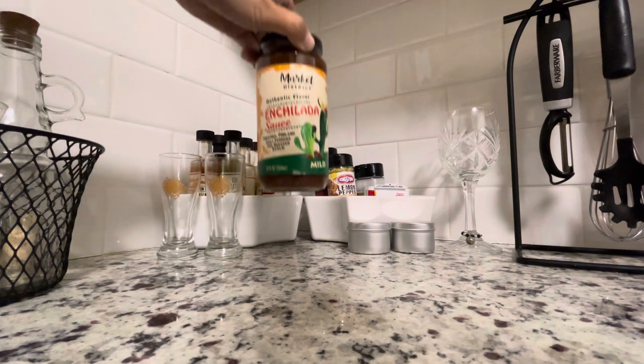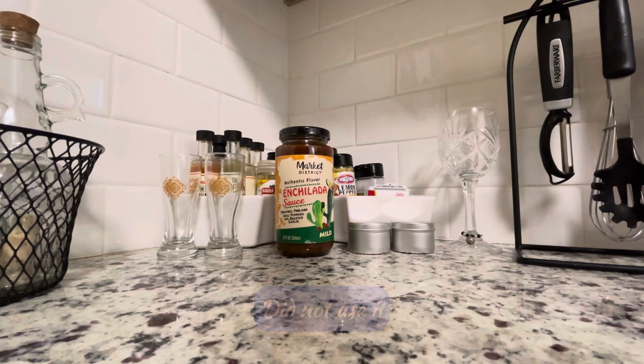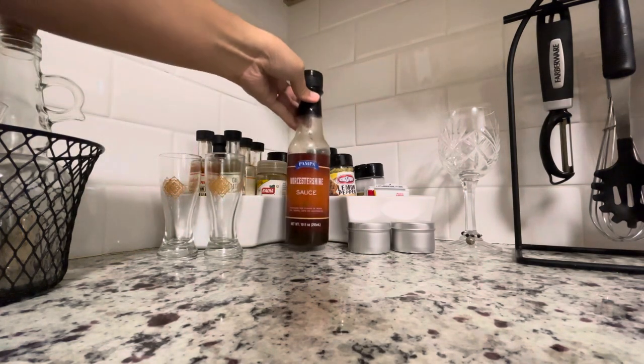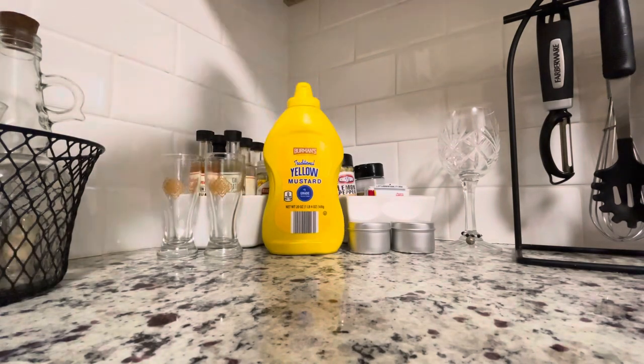side sauce that I want to incorporate, this enchilada sauce. I think it's gonna be good because it has tomatoes, poblano, chili peppers, and roasted garlic in it. For some kick, we're gonna be adding mild diced green chilies. We're also gonna be adding some Worcestershire sauce, as well as the classic trio: ketchup, real mayo, and mustard.